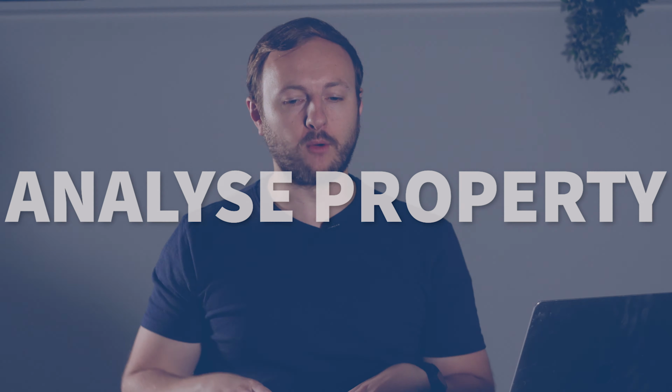So now that we know the quick checks, we need to actually analyze the property. Now, way back when I started in property, I was one of those idiots that would be writing it all down with a calculator, trying to work it out. Then I upgraded to a spreadsheet, and now it's just best to use software that's purpose built for this.